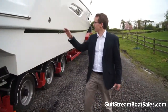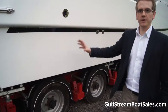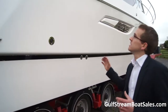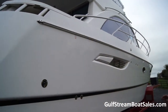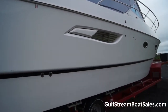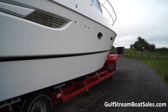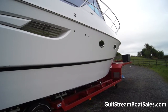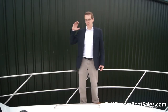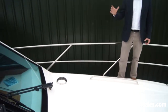A few slight areas, slight scuffs and scrapes, which should compound out, but generally speaking the hull's in very good shape. The bow rails, the deck fittings, the rub rails, the engine intake vents, all the details are in very good condition, and just like the rest of the boat are proof that she's done very little from new. We've got wide side decks giving access up under the bow on both the port and starboard side.